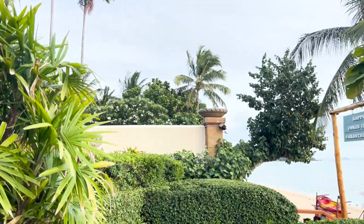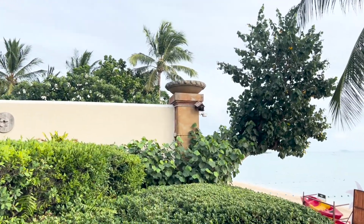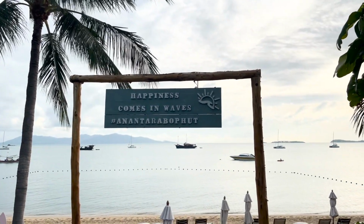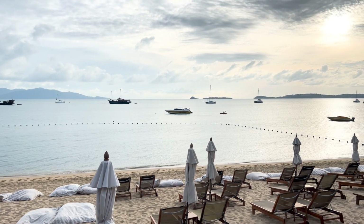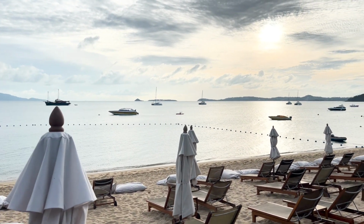Once the rain had passed, it was time to head to the beach. The hotel is located right on Bophut Beach and has a little private stretch just for guests to enjoy. It's quite frankly awesome, clean, great sand. It's really just ideal. I don't know what more you could ask for.